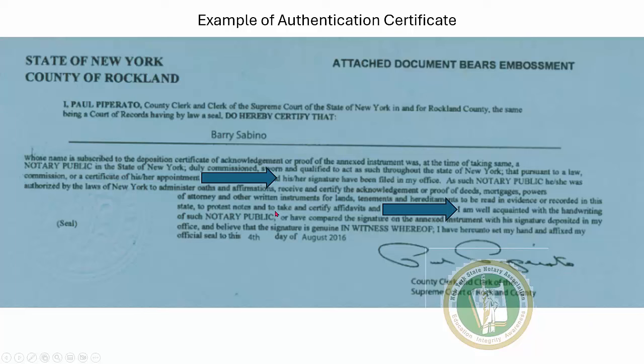I got it off of Google Images, but it does have these words in here. His or her signature had been filed in my office. And it says over here, I am well acquainted with the handwriting of such notary public. I did a lot of videos recently for you guys warning you to always sign the same way you signed your oath of office, that's where they get the signature from.